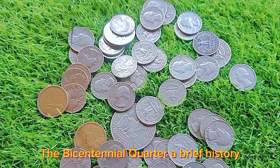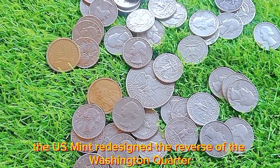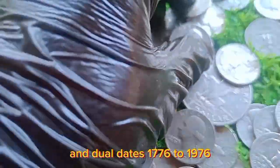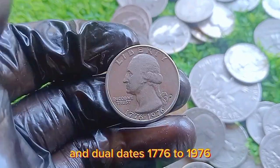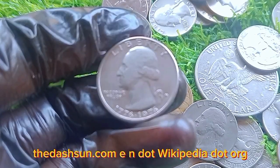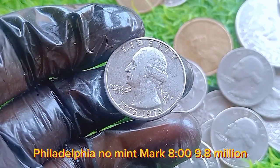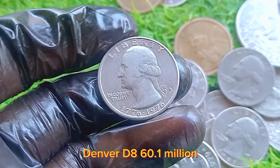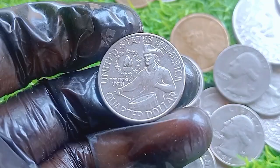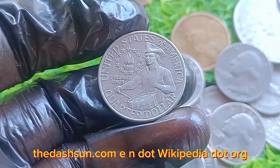The Bicentennial Quarter, a brief history. In celebration of America's 200th birthday, the U.S. Mint redesigned the reverse of the Washington Quarter to feature a colonial drummer boy and dual dates, 1776 to 1976. Minting occurred at three mints: Philadelphia, no mint mark, 809.8 million; Denver, D, 860.1 million; San Francisco, S. Silver-clad proof and uncirculated sets had the smallest mintage, 4.9 million.